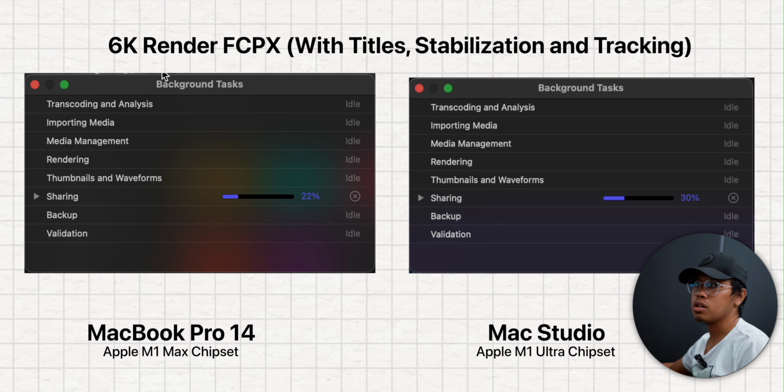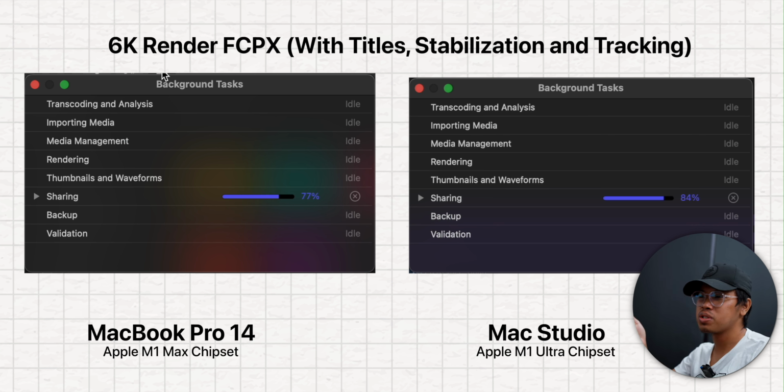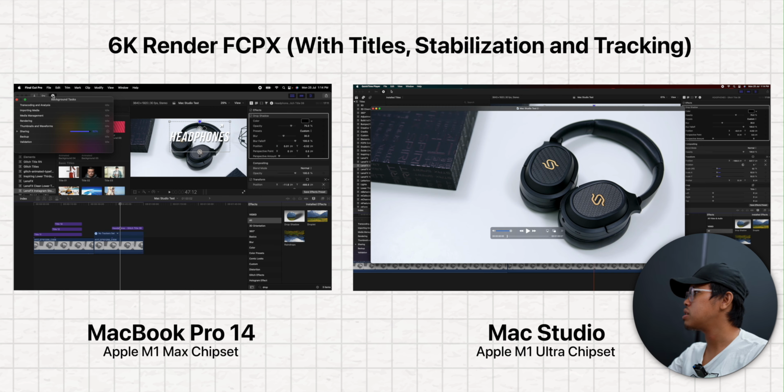The Mac Studio is faster, by about 10% according to the bar. Now it's 50% already. This saved me so much time, right? I think. It's done already. Yeah, the difference is around 10%. It's not much different, but still, for 6K video, both perform well. But this Mac Studio will save you a lot of time actually.